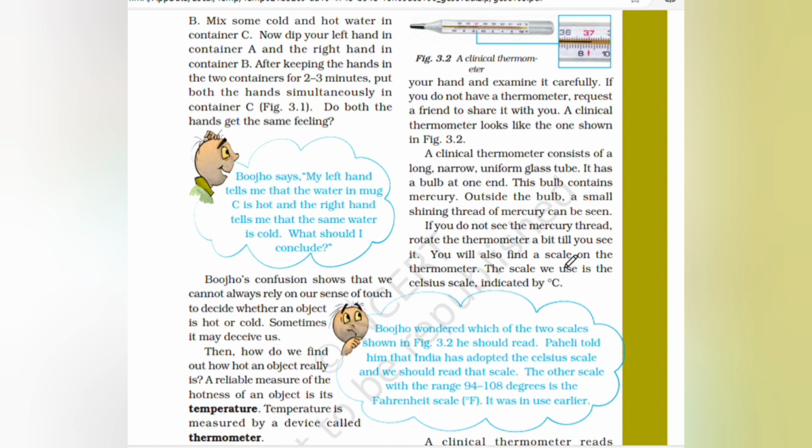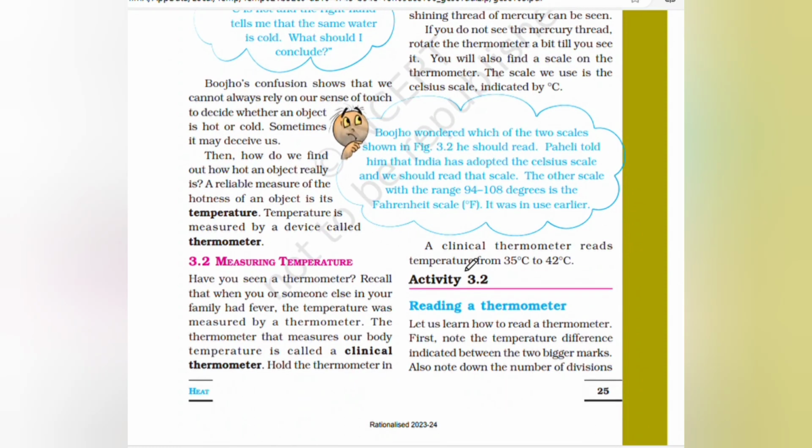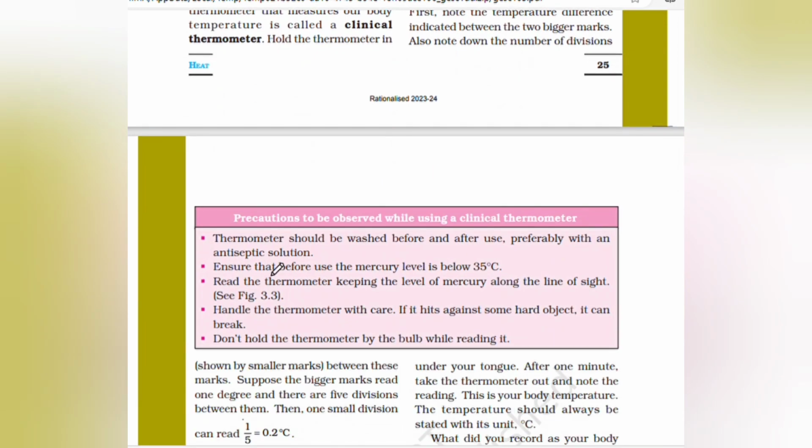You will also find a scale on the thermometer. The scale we use is the Celsius scale, indicated by degree Celsius. A clinical thermometer reads the temperature from 35 degrees Celsius to 42 degrees Celsius. Reading a thermometer. Let us learn how to read a thermometer. First, note the temperature difference. Temperature difference നോക്കുക. Indicate between the two bigger marks and also note the number of divisions.